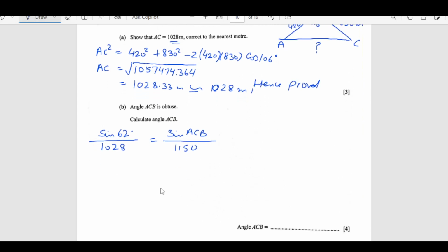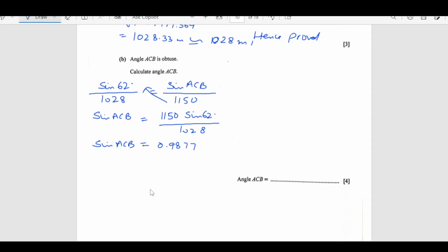Now just cross multiply. So sine ACB will be 1150 times sine 62 over 1028. So when you do this, it is 0.9877, so sine ACB, right? So we are looking for the angle ACB. So angle ACB will be sine inverse 0.9877. So this comes out to be 81 degrees, right?